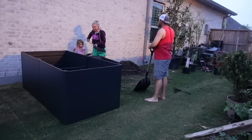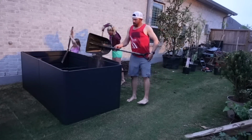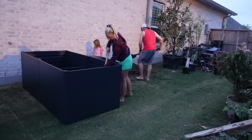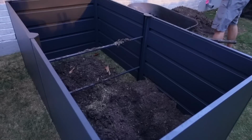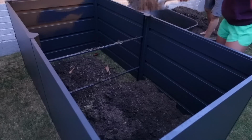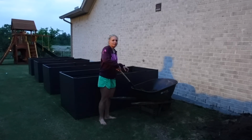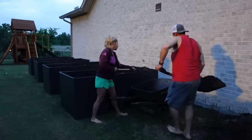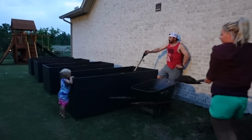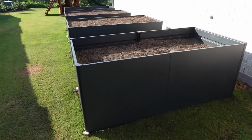Now, I think when I bought them, there was an option to have a bottom on these, maybe so that you don't have to use as much dirt. Another option we could have done was fill the bottom with wood or something, just to save dirt. But luckily, Chris does get pallets of dirt at a reasonable price through his landscaping business. So we decided that we were just going to fill everything with dirt. And I realize I keep saying dirt. It's more like bulk mulch.